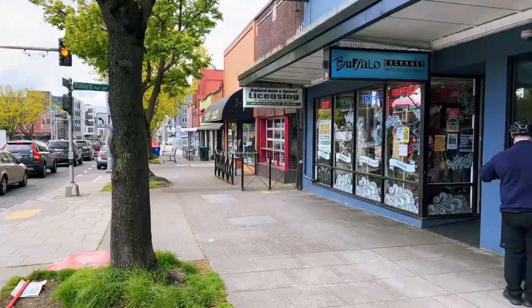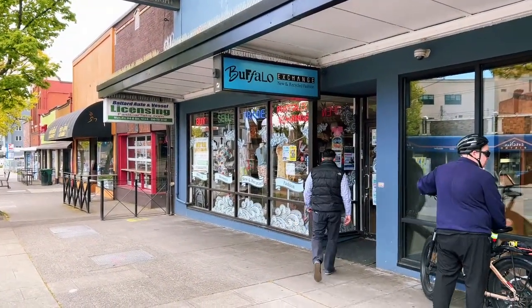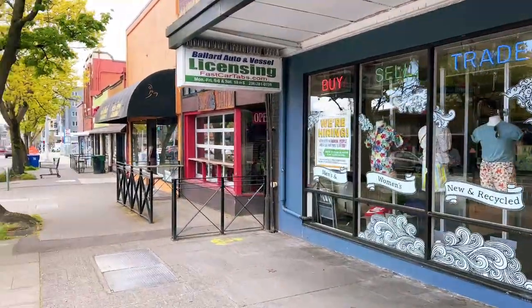Oh, wow. So Buffalo Exchange is one of the more popular thrift stores in New York City, and there's one here. That's awesome. I have a feeling we're going to see a lot of thrift stores here in Ballard.